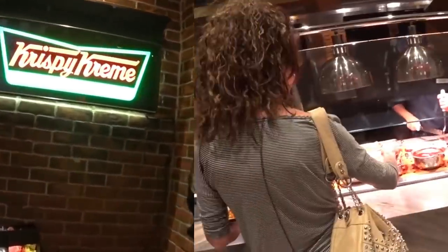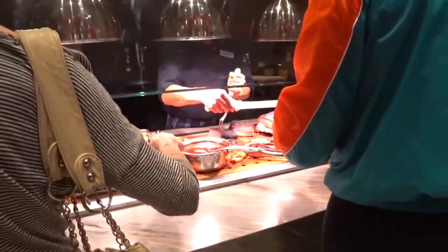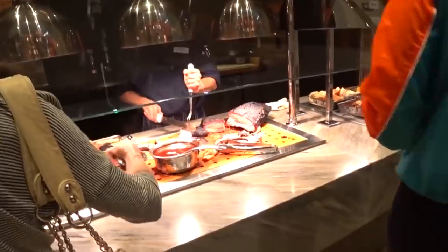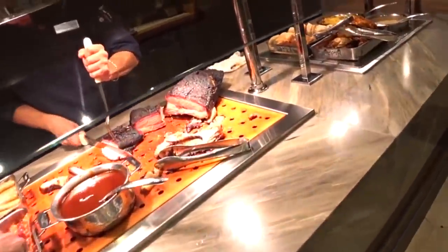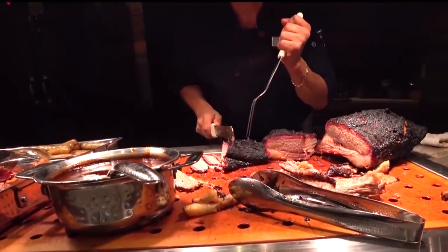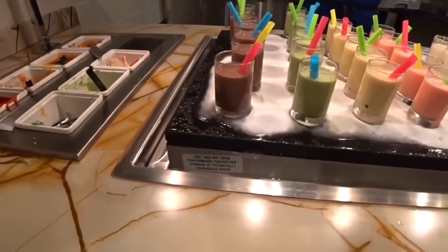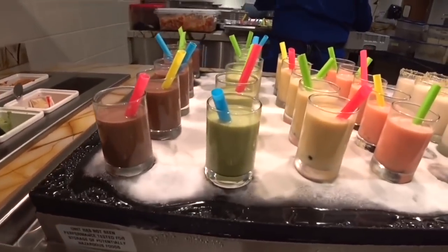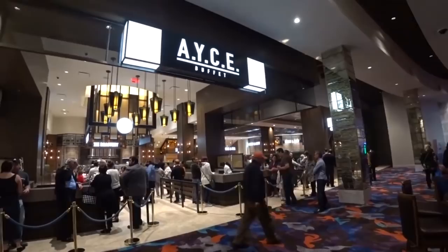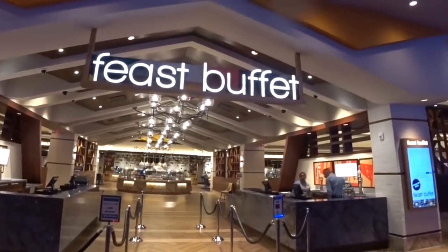And it wouldn't be Las Vegas on a budget if I didn't mention buffets. Buffets are one of the classic ways to eat cheap in Las Vegas. They used to be a lot more cheap than they are now, but there are still some pretty affordable buffets in Las Vegas. And two of my favorites are recently renovated, refreshed, reconfigured, revitalized, and that's the Ace Buffet at the Palms and the Feast Buffet at Palace Station.